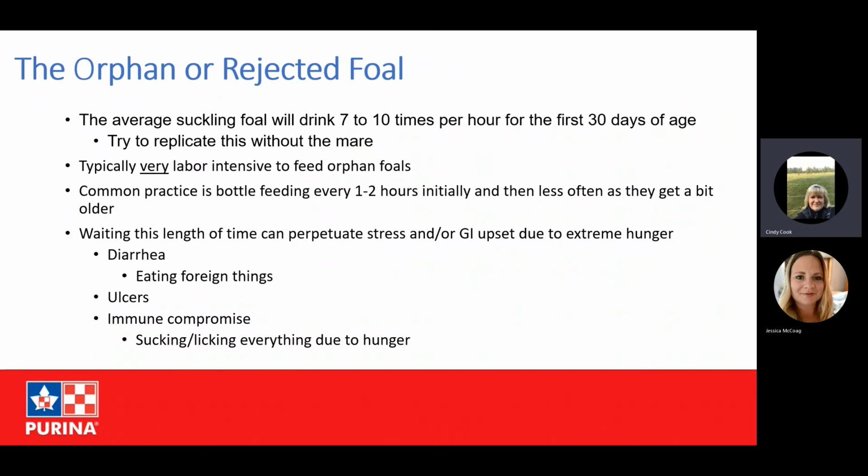this young horse. The average foal will drink 7 to 10 times per hour if that mare was alive for the first 30 days of age. So trying to replicate that is extremely difficult and very labor intensive. So probably the most common is that we try to feed them every 1 to 2 hours. And then as they get older, we try to spread that out a little bit more.